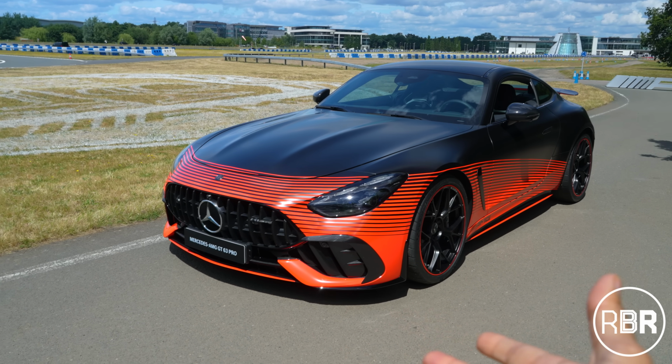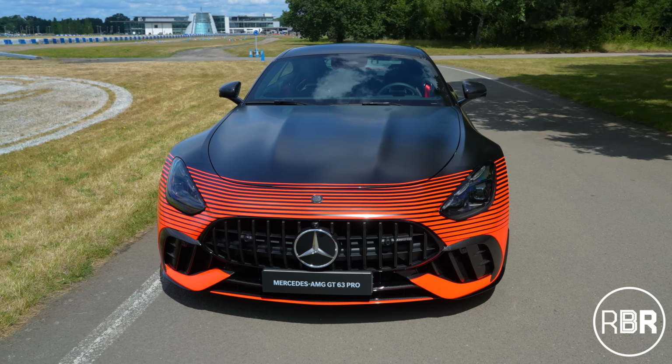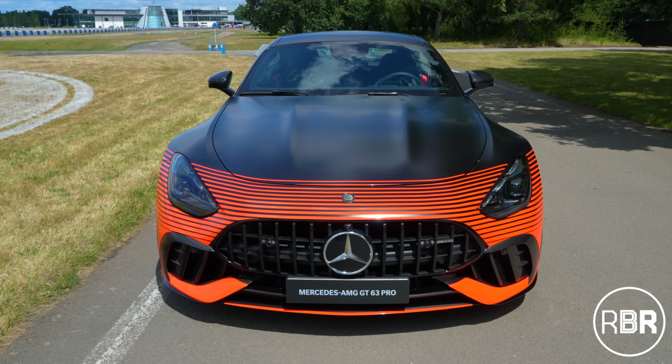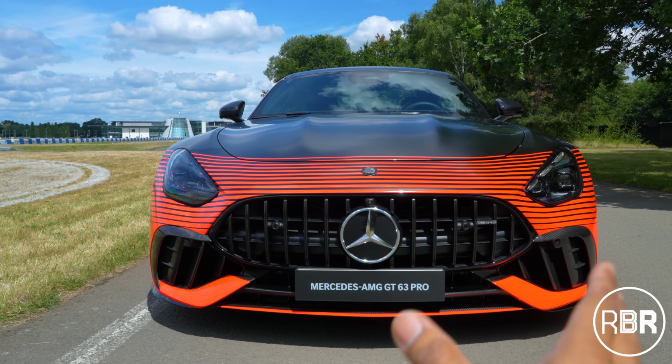So guys, here is our first more racetrack oriented version of the AMG GT. And this is the GT63 Pro. We've used that name Pro before. That's something I'll talk about a little bit later in the video. First of all, I want to talk to you about the design differences which you can really see on the front end. This is a whole new front bumper.